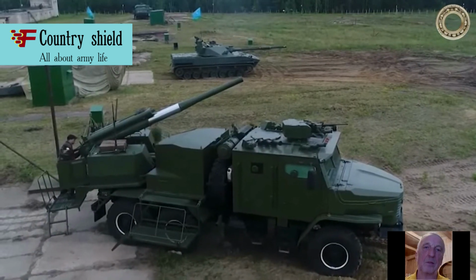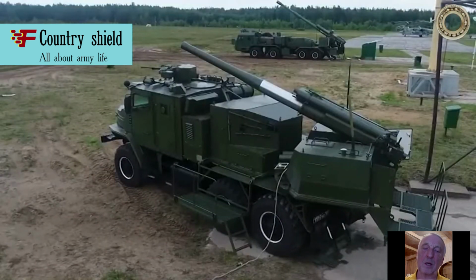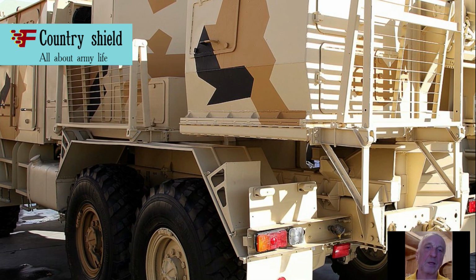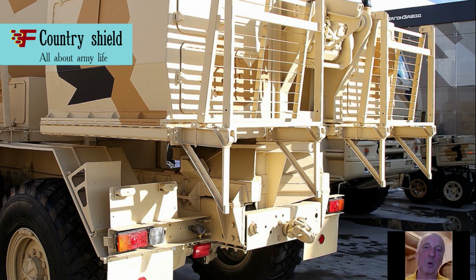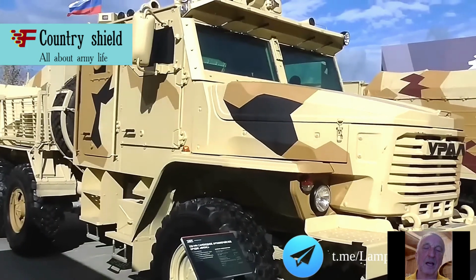The self-propelled guns are designed to perform fire missions to hit moving and stationary targets with mortar mines or artillery shells, including high-precision ones. The 120mm self-propelled artillery gun 2S40 Phlox on the Ural 4320VV 6x6 chassis was developed at the Central Research Institute Burovestnik JSC, part of the Ural-Vagonzavod concern. The combat weight of the vehicle is about 20 tons.